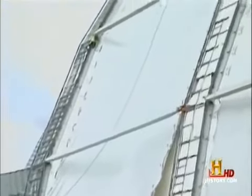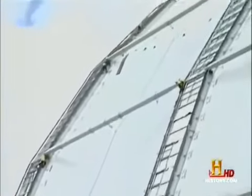The only way to secure the 3-layer membrane that stretches between each of the arches was for workers to hang from ropes attached to sections of the frame several hundred feet above the ground.